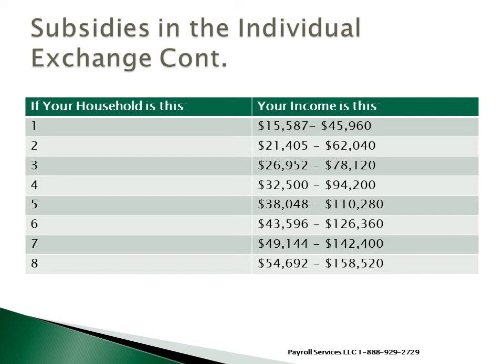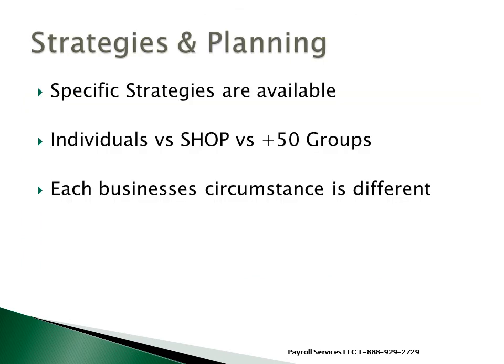Remember, this isn't the United States government plan. This is CareFirst and CareFirst. It could be the same exact plan. You're paying cheaper for one or more for the other. But from this chart, we can see a lot of people will qualify for subsidies. And that's why it's important to start figuring out what's going on now.